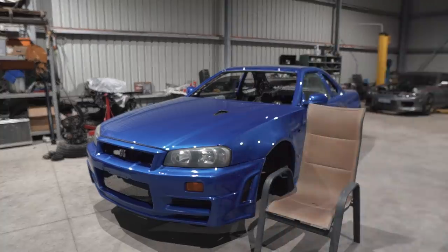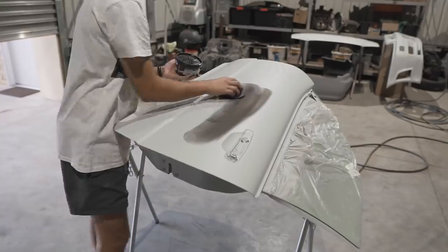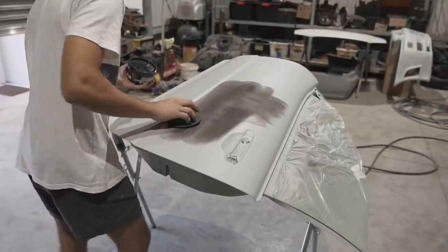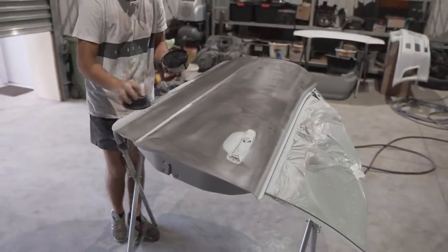So all the parts and the car are in primer, as you can see. Now, you don't want to directly spray paint over this rough textured surface. The primer's there to fill in any holes, dimples, and stuff like that. And you want to make sure that this primer is sanded flat and smooth.